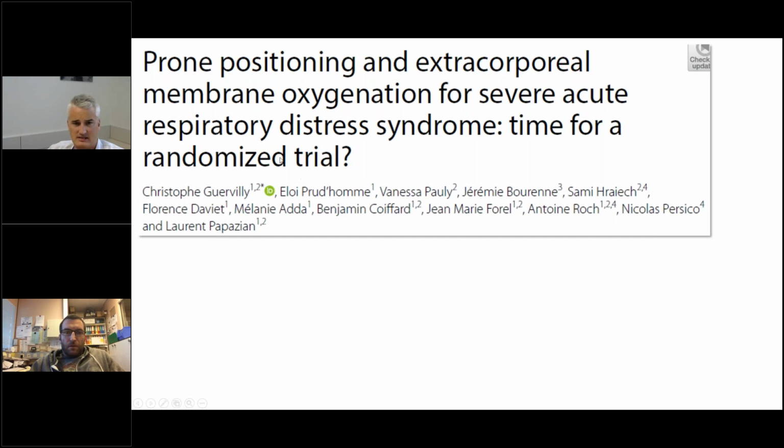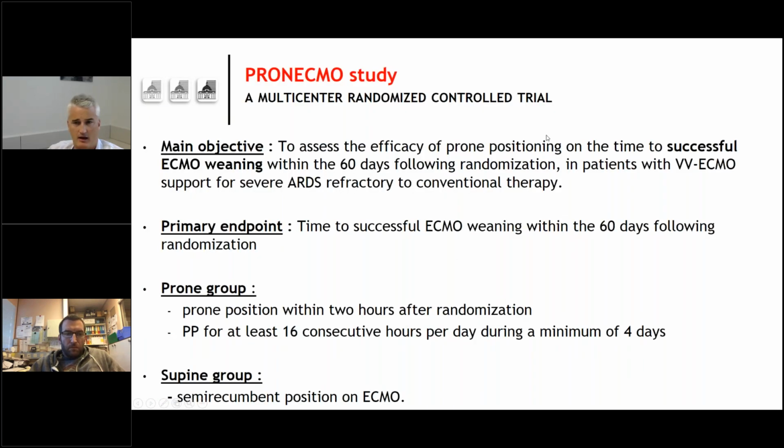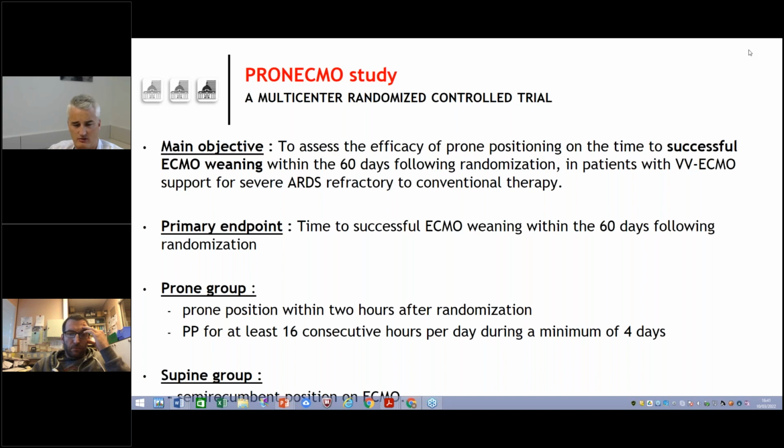So based on this editorial published in Intensive Care Medicine asking whether it is time for a randomized trial on that topic, the answer is yes. We have performed the PRONECMO study, which is a multicenter randomized controlled trial. The main objective of this study was to assess the efficacy of prone positioning on the time to successful ECMO weaning within the 60 days following randomization in patients with VV ECMO for severe ARDS refractory to conventional therapy.